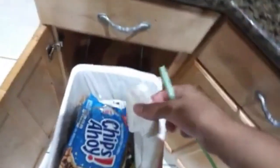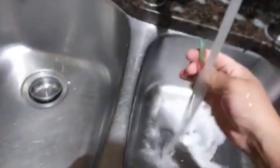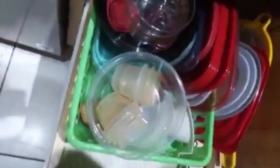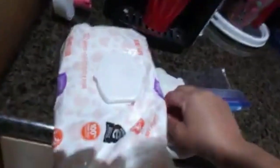Daughter's toy. Put that here. Trash. And then I gotta rinse this straw. Okay. Put this back. Put these here. I was using this to help film. Put this right here for now. I'm gonna need this a little bit. Okay, I didn't use this extra Ziploc. I thought I was. I'm gonna put it in here.